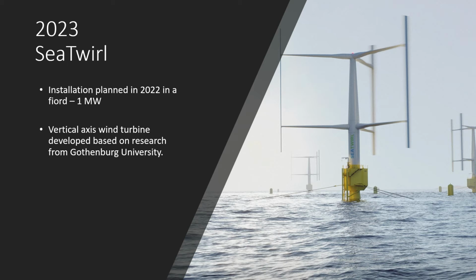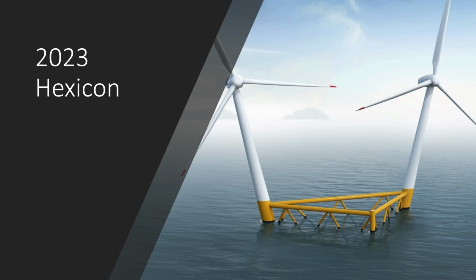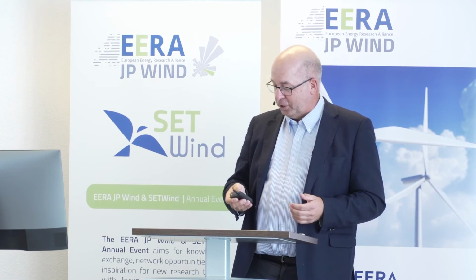In 2023, there will be another project installed, the Swedish SeaTwirl, a vertical axis turbine, 1 megawatt. It will be installed in a fjord because out in the oceans is too wave exposed, but the goal is to go to a bigger next step. SeaTwirl is coming from Gothenburg University and was established as a result of the research there. Next one, also in 2023, is Hexicon, Swedish technology, 2 turbines on 1 foundation, also very different. So now we see that the technologies are going in different directions. From my perspective, it should be very interesting to follow who will be the winner in the future.